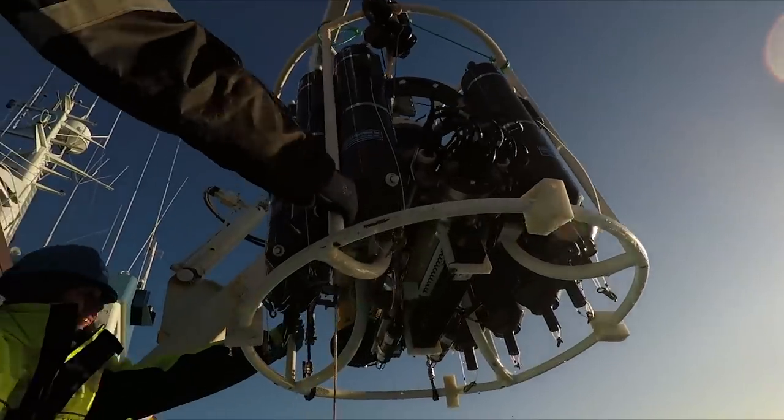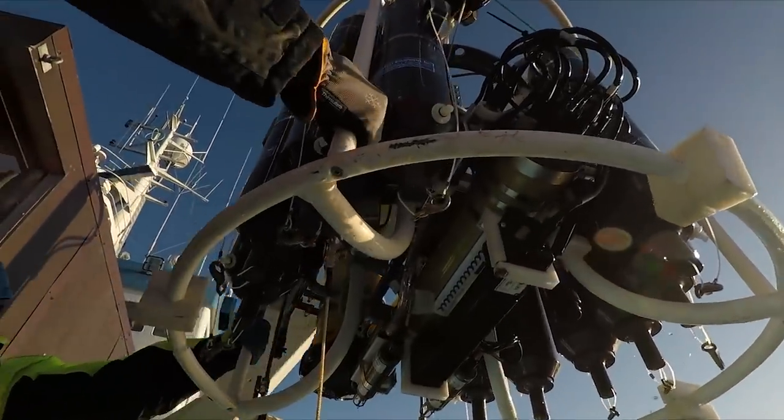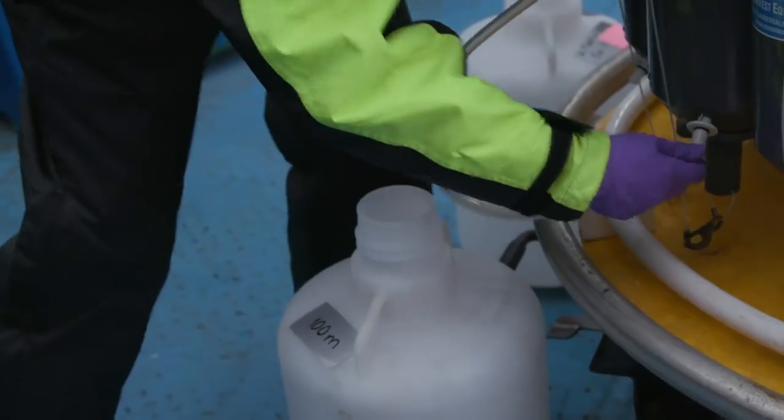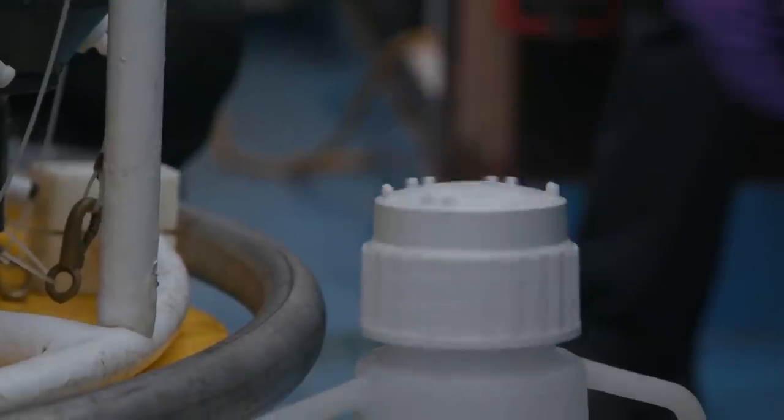My name is Sigrid Øygarden. I work with the biological sampling. You've been in here quite a bit over the past few days. Yeah, this is my place during the cruises. So I take the water samples in specific depths all the way down to the seafloor.